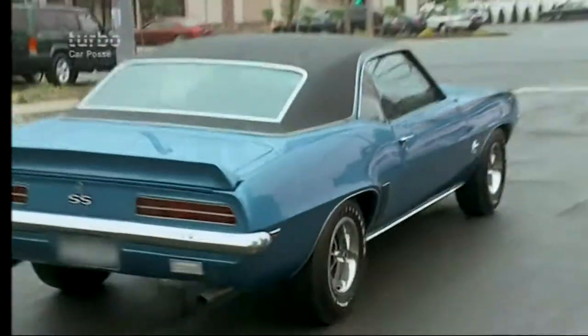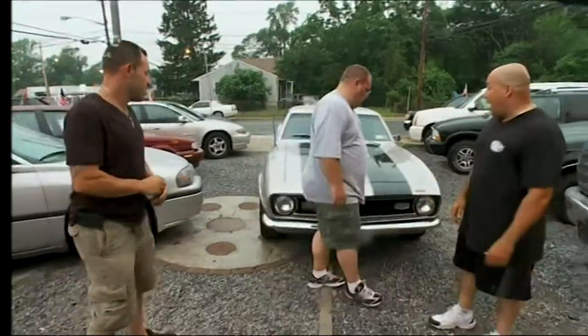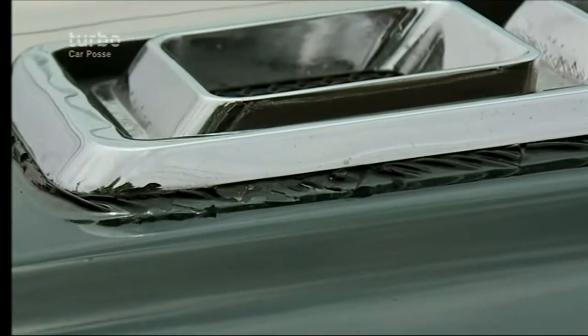I can't even imagine his reaction when I make him this offer. He spent a lot of money on this car, and in order for him to sell it, he's gonna have to take a big loss. But buying this car at his price would be a disaster for me. Almost every panel on the car needs work, so the car's gotta be taken down to metal.